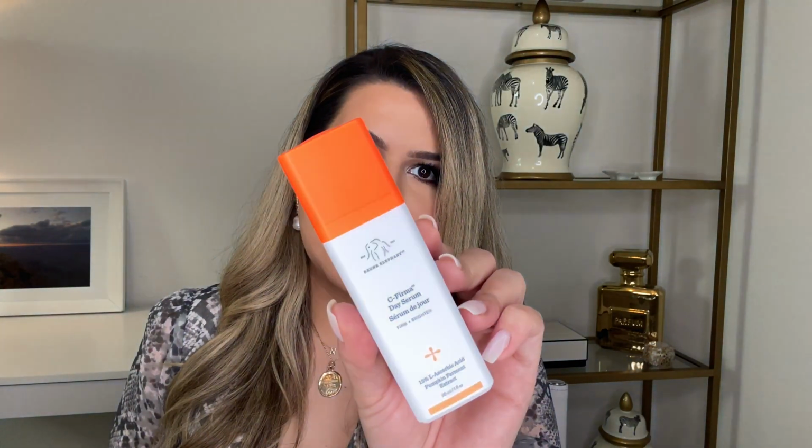The first one I'm going to start with is Drunk Elephant. This is my favorite vitamin C serum. I have tried a few and I highly recommend this one. I've recommended it to my family, to my friends, and they've all had the same positive experience with it. So it is the vitamin C serum.